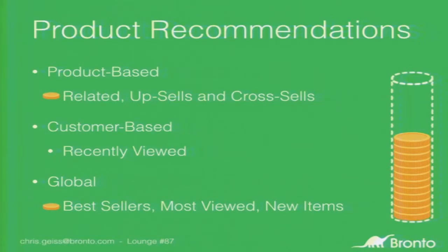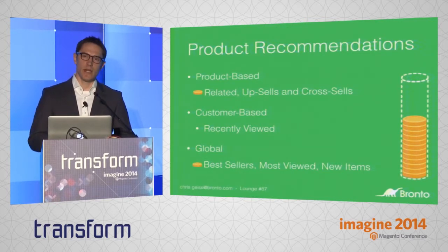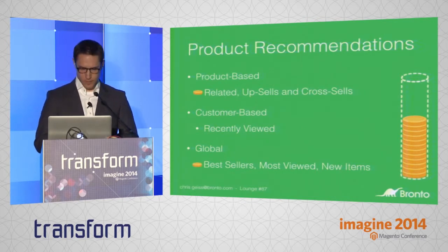So related upsells and cross-sells, you can look at recently viewed, you can look at best sellers, most viewed, new items. So you can get a new items digest. So maybe every month or so, you want to inform your customers of all the new products that you have, so that they can come back. And the more you can even tailor that, the better.